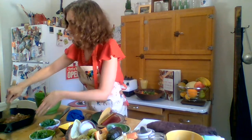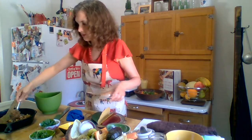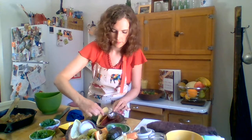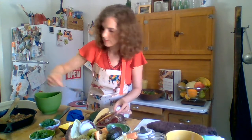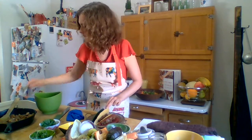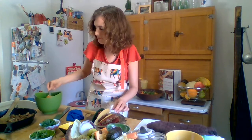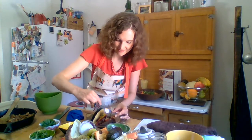I'm going to fill up these tacos with the taco meat and then the salsa. So again, really fiber-rich filling we have here. Lentils, walnuts, super yummy. Great. And a little bit of salsa on top. Yum. I have a habit of filling my tacos too full and then wearing them all over my face. I don't care. They're delicious.